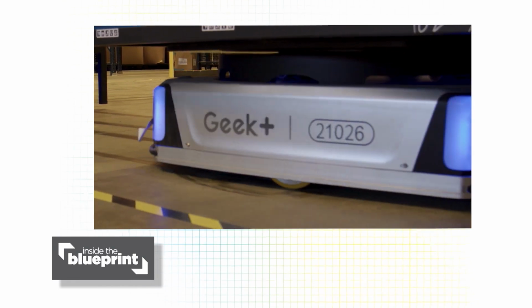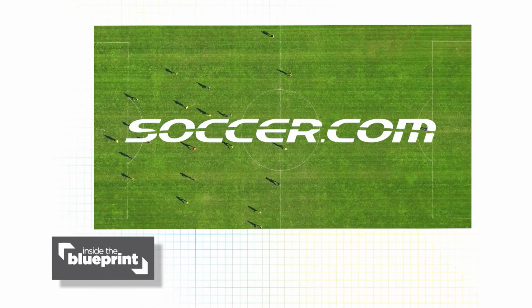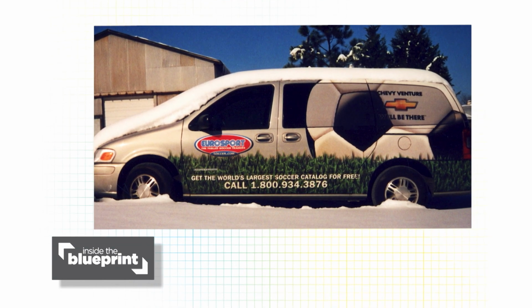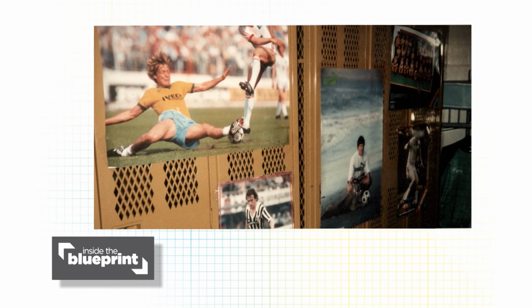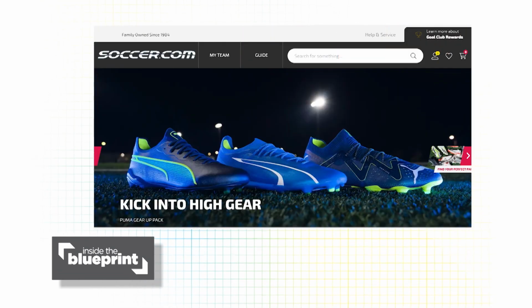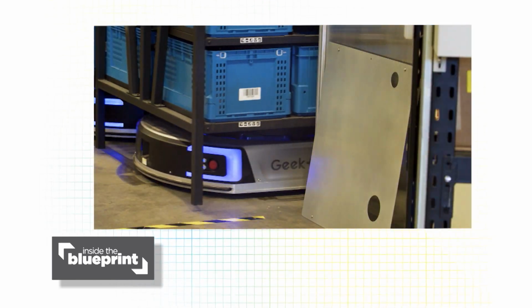Robots and automation are now serving companies from global giants to remarkable e-commerce ventures. Soccer.com began 40 years ago with the publication of a 24-page catalog. Two entrepreneurial teenagers started a small family business based on their love of the beautiful game. In the first days of the internet, they had the foresight and business instincts to purchase the URL soccer.com. Now they've positioned themselves as major players on the global business soccer pitch, and they're partnering with robotics leader Geek Plus.